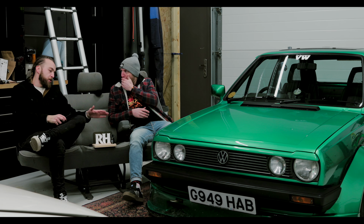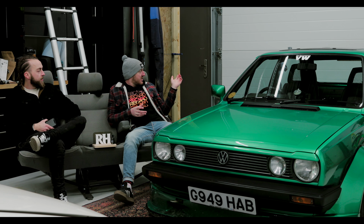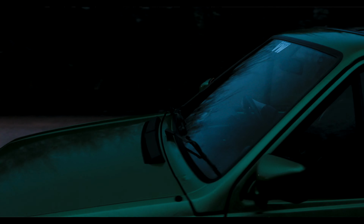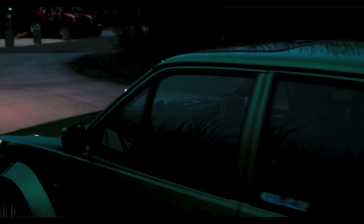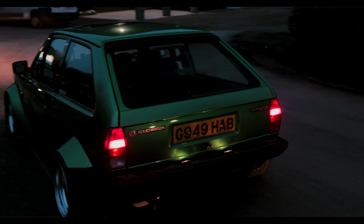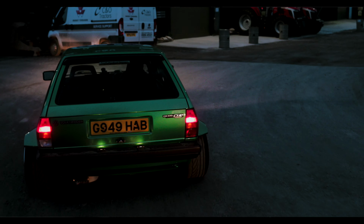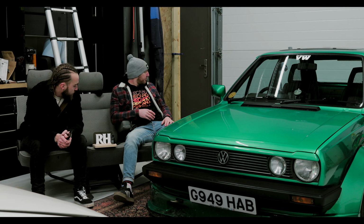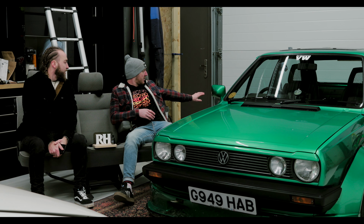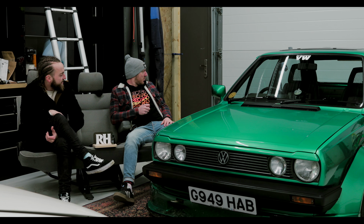So what's the total track width you've added to the car? It's about 6 foot on the rear. Oh, what, it's 6 foot wide now? Yeah, 6 foot wide now. I don't know what it was before, but I mean the arches have got to be probably 6 inches on the rear, I would have thought. How do you use that fuel filler door still? Yeah, the arches just skim the corner of the filler cap.